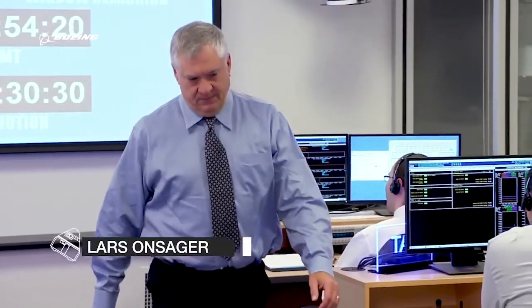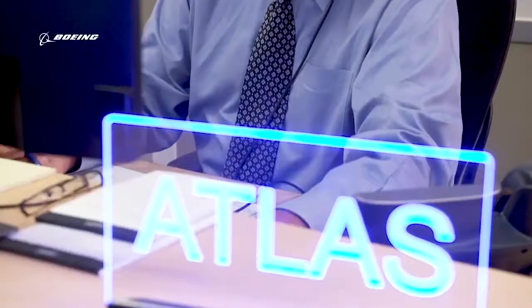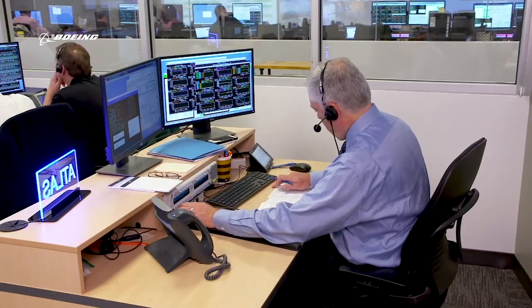And in Denver, ULA's Valor team, led by Lars Onsiger, is preparing for ascent. Lars and his team are only on console for ULA during Starliner flights. They're looking specifically for anything that could go wrong on ascent and will relay data to Mission Control to be prepared for an abort. Today is just practice for them since our abort system is not active and there's no crew on board.